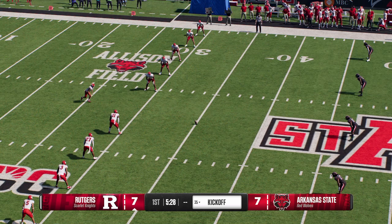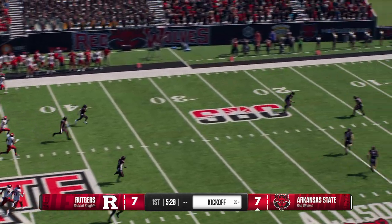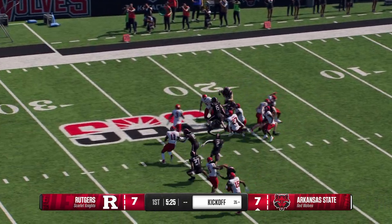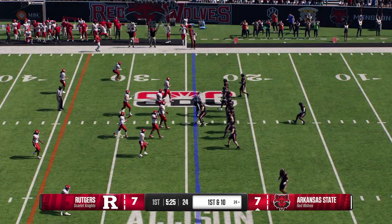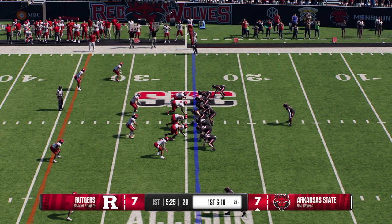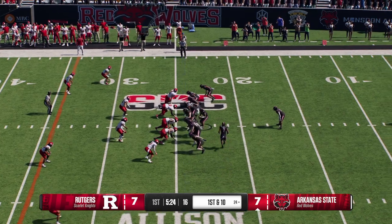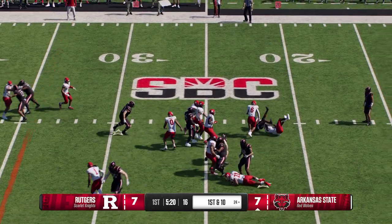And we're all square as he's set to kick it away. He'll start the return inside his 5. Just never had a chance to shake loose, and he'll be brought down at the 24. Guys, we'll see if this Red Wolves offense can get moving. Now they need to put something together to answer that last score. There's a lot of pressure, too, on this offense to have to execute at a high level.